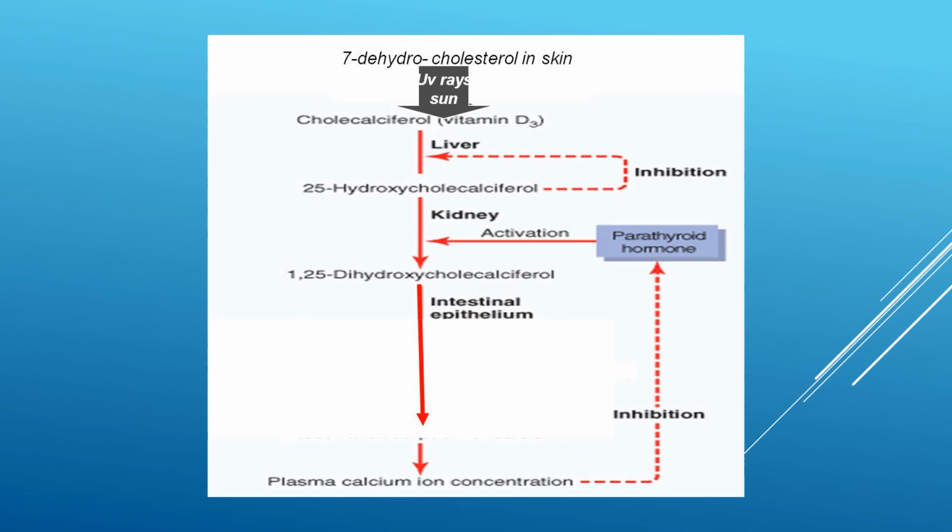If you see here in this diagram, the ultraviolet rays of the sun will change the 7-dehydrocholesterol in the skin to cholecalciferol, which is the vitamin D3. And then in the liver, it will be changed to 25-hydroxycholecalciferol, and the level of this will have a negative feedback inhibition on the rate of forming this 25-hydroxycholecalciferol.